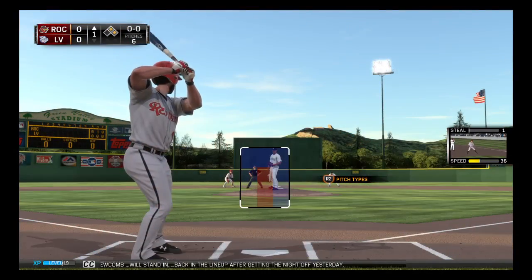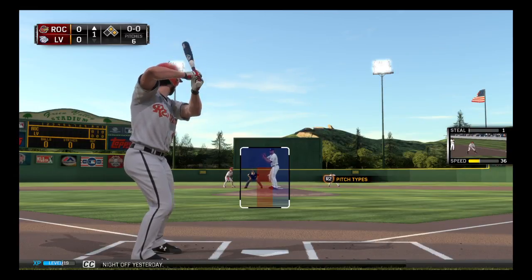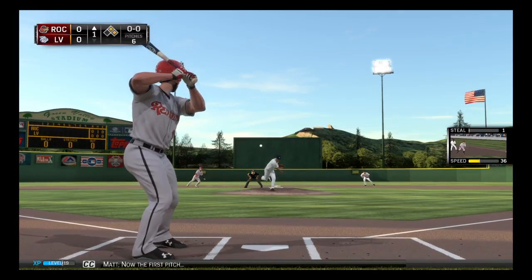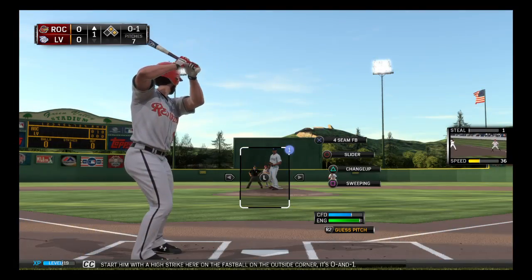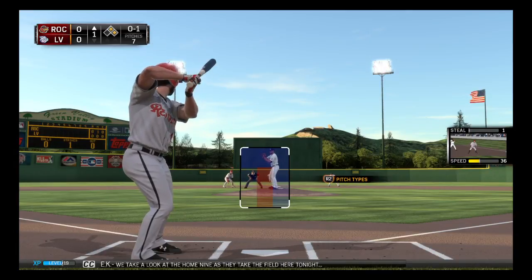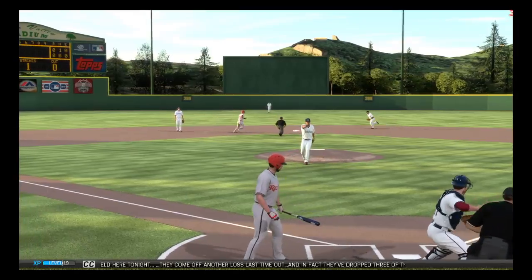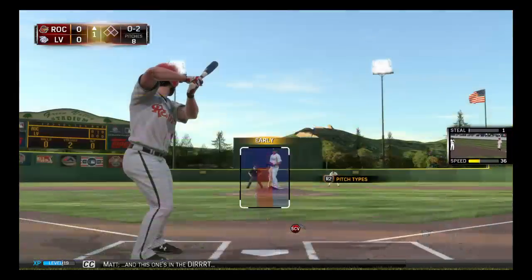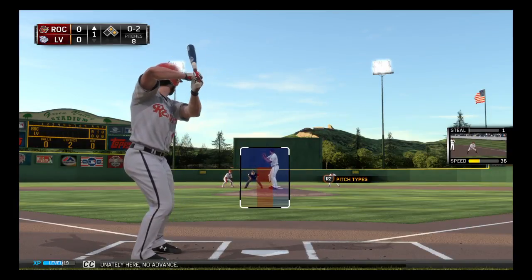James Newcomb will stand in, back in the lineup after getting the night off yesterday. Now the first pitch, and he'll start him with a high strike here on the fastball on the outside corner. It's 0-1. We take a look at the home nine as they take the field here tonight. They come off another loss last time out, and in fact, they've dropped 3 of their last 4. And this one's in the dirt, but fortunately here, no advance. Strike him out here.